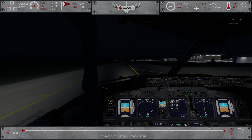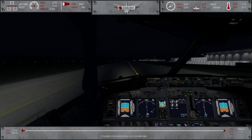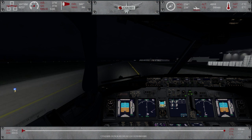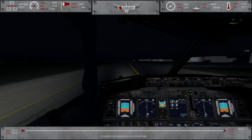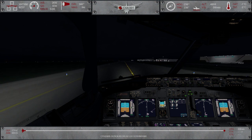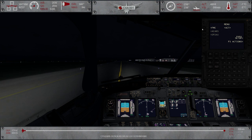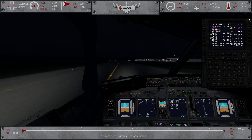Air Canada 671. Readback is correct. Push and start at your discretion. Call me when ready for taxi. Information Foxtrot is current. We'll call you ready for taxi.